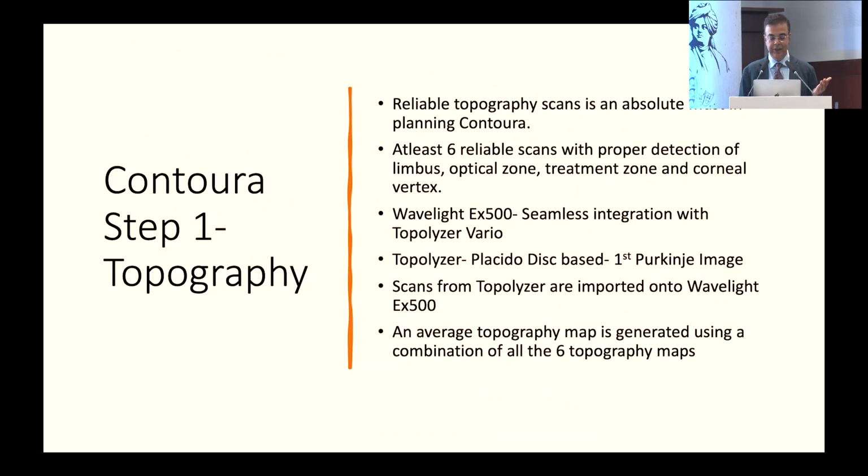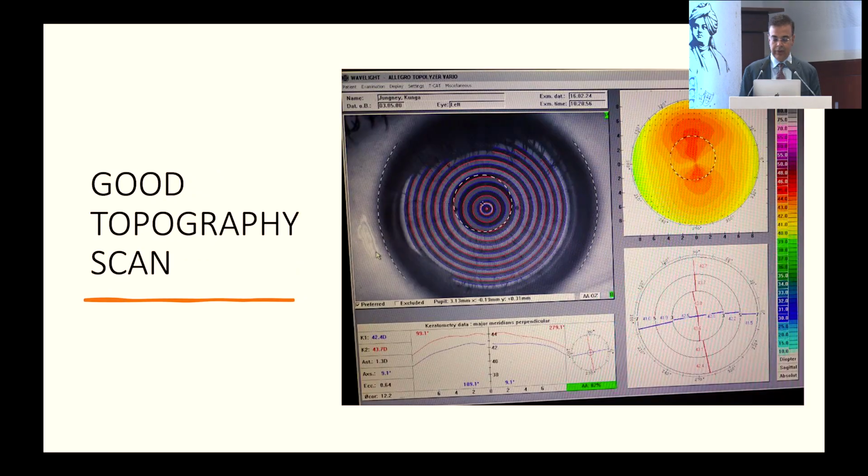So step 1, as we already discussed, is topography, which should be reliable, and they take 6 scans, which should be reliable scans. You should not include scans which are not of good quality. I'll show you what would be a good quality scan. And this is a good scan because you can see that it is covering up much of the cornea over here, except some of the superior where the lashes and the lid is.